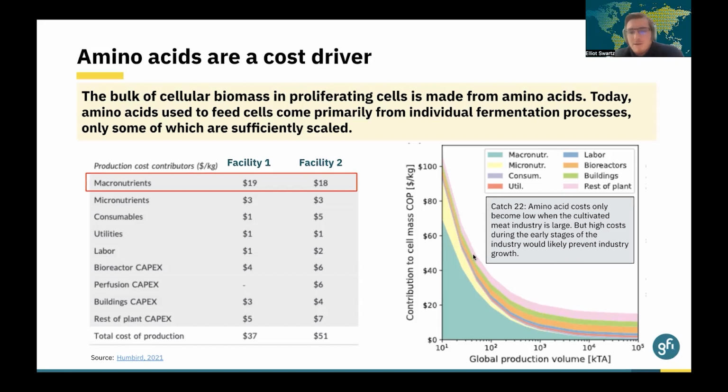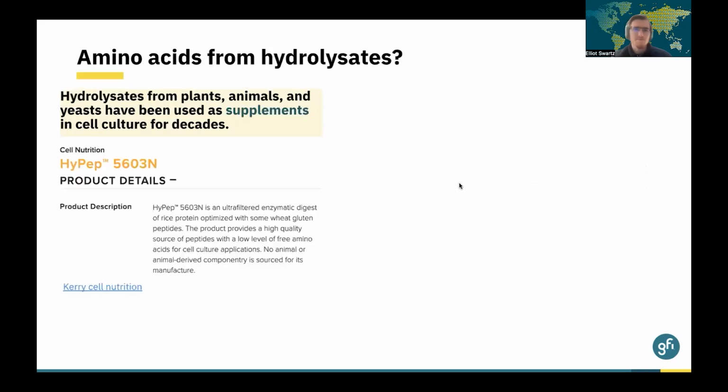But during the early years of production, when the overall volume of cultivated meat production is low, the vast majority of the area under the curve in green here is attributable to amino acids, and this overall high cost during these early stages of the industry would likely prevent its growth. So how do we overcome this fundamental challenge when it comes to cost discrepancies in amino acids?